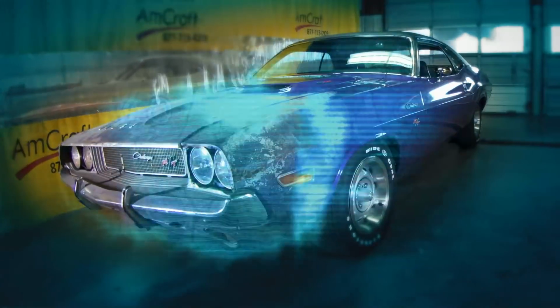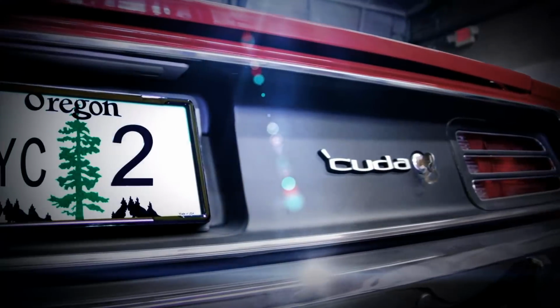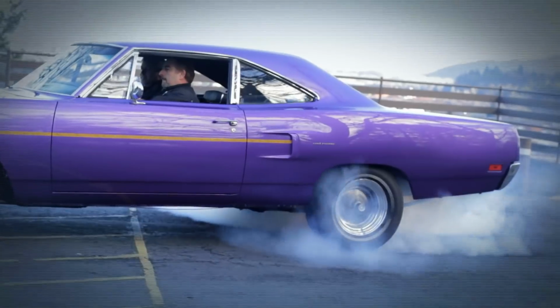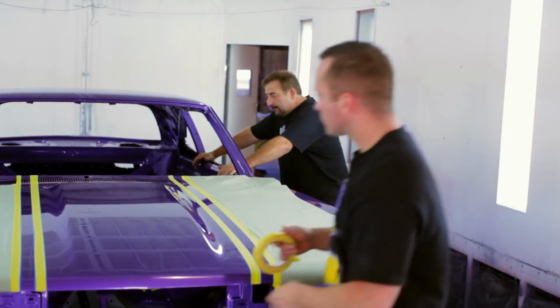We're counting down the top 10 muscle moments on this episode of Graveyard Cars. Number 2 in our top 10 countdown is a 1970 Plymouth Roadrunner. Hands down, my favorite car. The very first car that we finished, 1970 Inviolate FC7 383 Roadrunner. Everything is going to be exactly the way this car came off the assembly line in 1970.